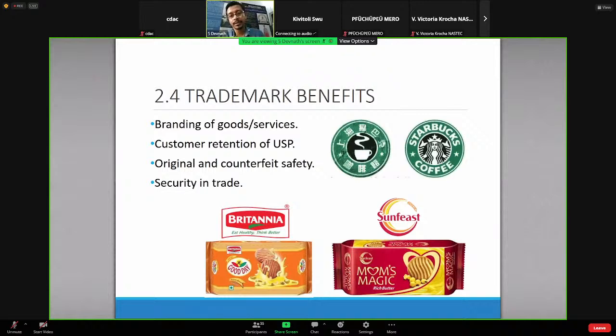So the example, as you can see, the above part is actually the infringement. Starbucks Coffee is a very famous, well-known trademark. So in Korea, they opened a coffee shop that has this logo. So it's a case of an infringement. So Starbucks is protected because they are a registered trademark and also a well-known trademark.